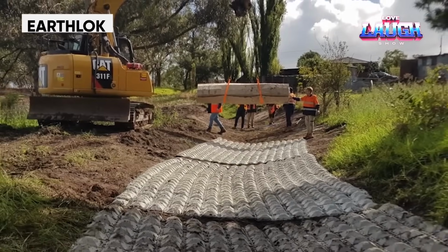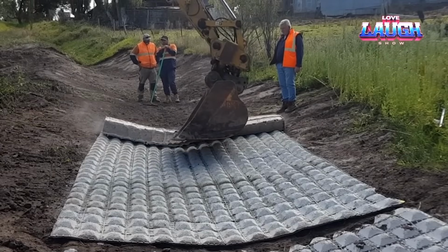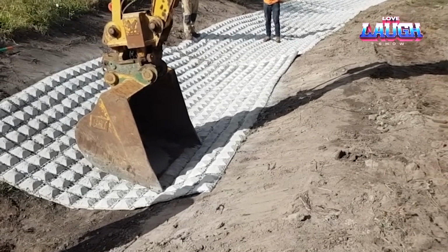A company in Australia has developed concrete mats for erosion control. It is feasible to cover an area of about 11,000 square feet with them in just one day. The efficiency is genuinely groundbreaking.